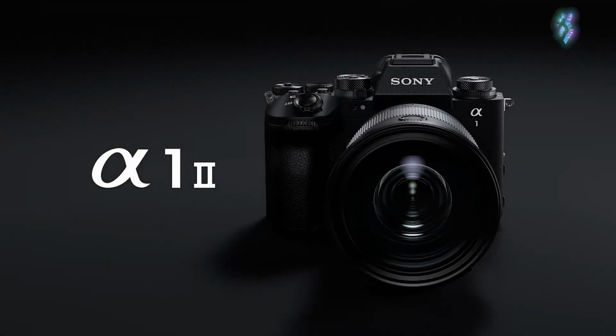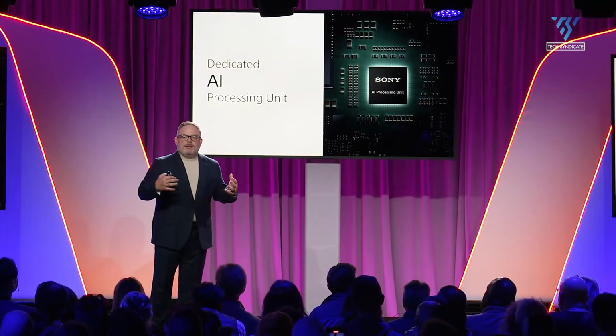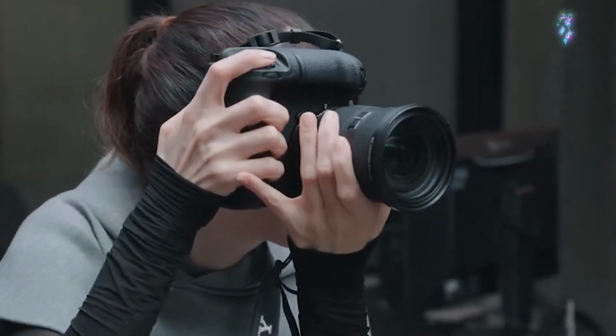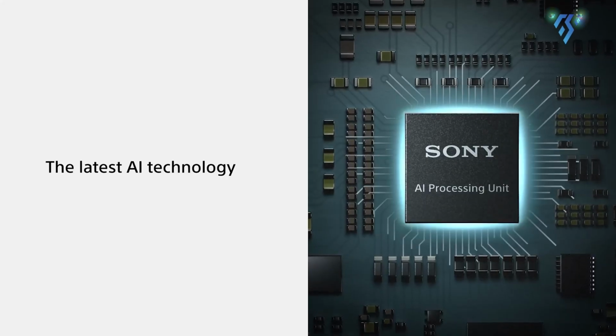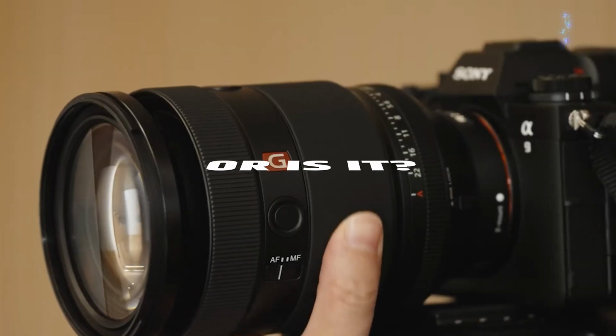Sony A1II is out. Everything from the announcement seems like it was all about AI and raises the question, Sony took 4 years for these? Or is there another story to be seen? 50 megapixel and 30 FPS already exists on the A1, so AI is the new trend. We found the lens more interesting than the camera, or is it?